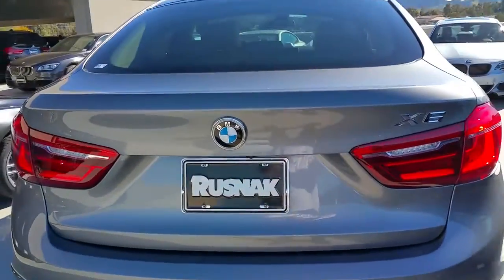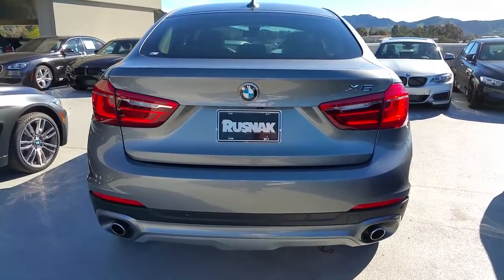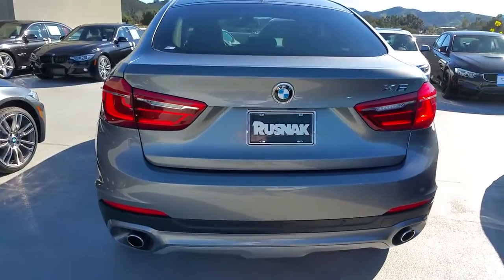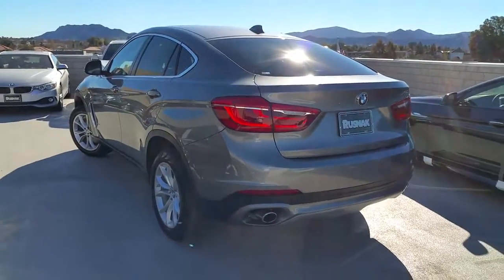BMW has it rated at 0 to 60 at 6 seconds. Also, the curb weight on this thing is 4,750 pounds. Also, gross vehicle weight rating is over 6,000 pounds, just in case for tax write-offs.